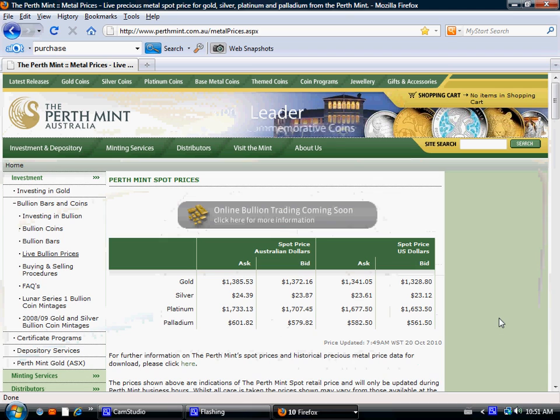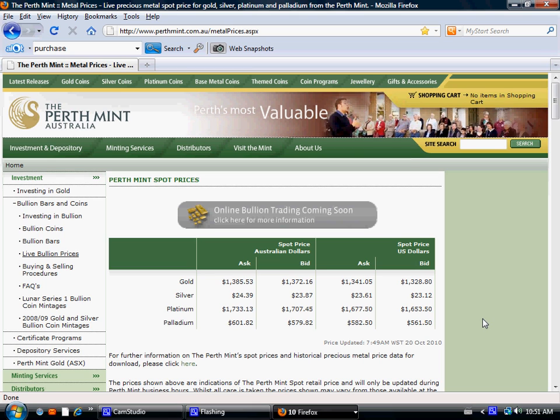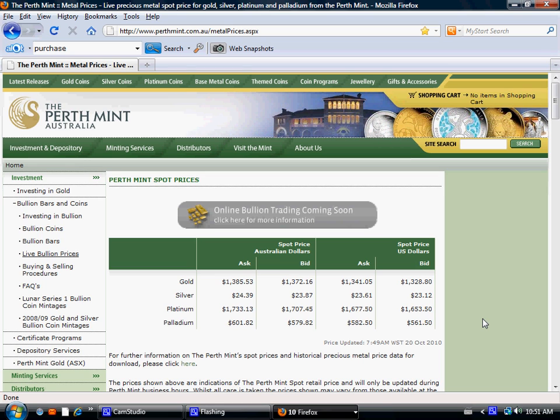Next one, if you're in Australia, there's the Perth Mint. You can see here we have the spot price in Australian dollars and US dollars. That's getting close together now ever since the Australian dollar hit parity last Friday. As I said in one of my videos before, it's hit that psychological barrier, but it didn't break through it. It's bounced back, come back a few cents. When it finally does break through that parity barrier, I think the Australian dollar will go much higher. I'm looking at the history of it.